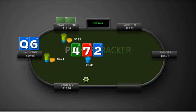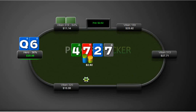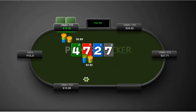Anyway, our opponent calls us here, and our hand does not improve at all. So we check, our opponent bets, and this becomes, of course, an easy fold.